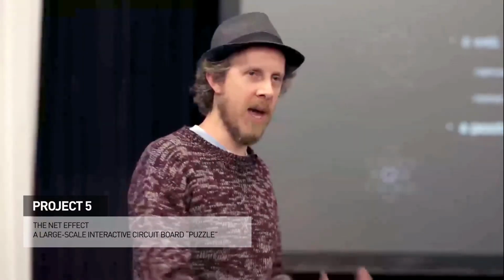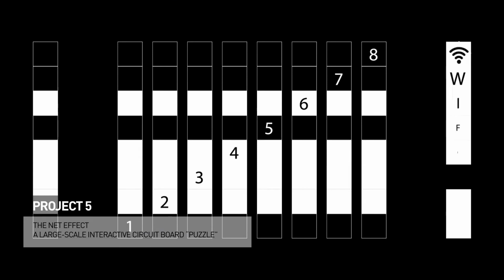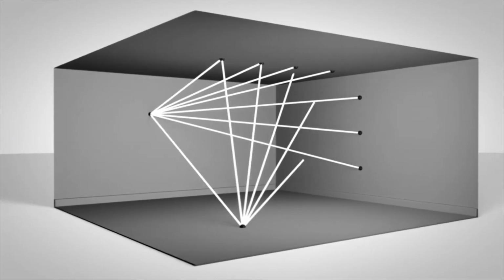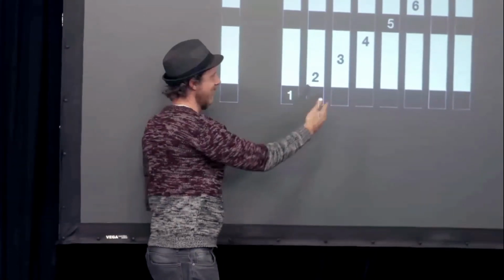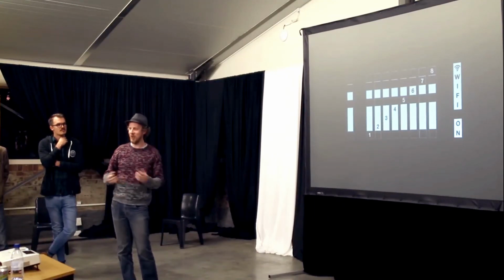It's the people that make the technology, so it's about bringing the people together. From the power source, you have to connect up a circuit board that runs across the entire span of the courtyard. As soon as you join hands, it'll go through the numbers one at a time. If you get it wrong at any point, it'll try again. And if you manage to get them all on, what you actually do is you switch on the Wi-Fi.